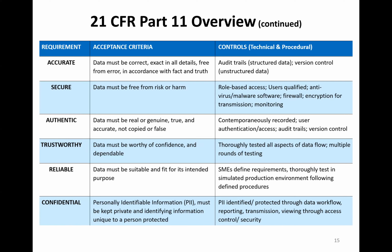Now, secure, it has to be free from risk or harm, but there are ways to do that. Role-based access is one. Access should always be role-based, never name-based. Users should be qualified to perform the role they're assigned, and the role should come with a set of access privileges that enable the user to perform the role, not to do anything beyond that. There should be antivirus and anti-malware software in place, and that can be verified. Firewalls should be in place, and encryption for transmission, and security monitoring should be going on. So some of these things in the control section can be tested. Some of them are things to verify.